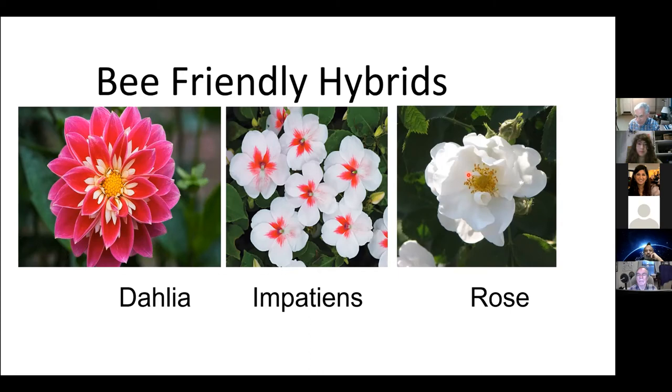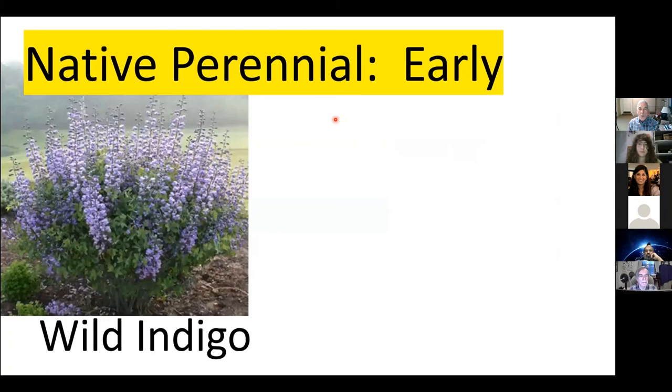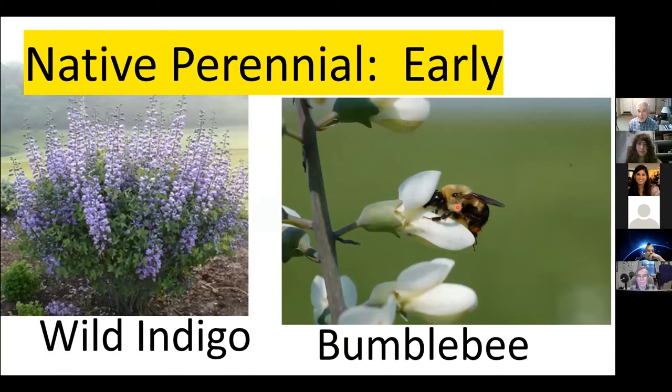Okay, so what are some of the native perennials? Well, here's wild indigo, which comes up very early. It's a very beautiful plant, it's easy to grow. Here's a bumblebee going after the wild indigo. This is a purple one, this is a white one.